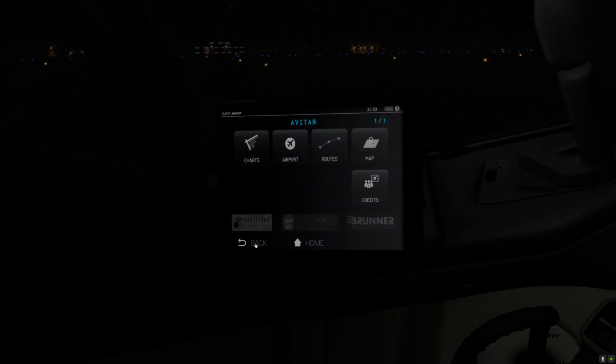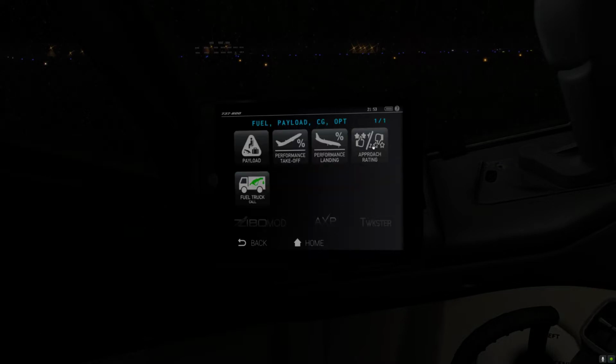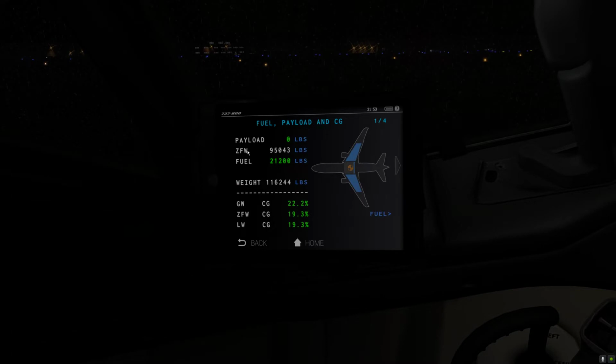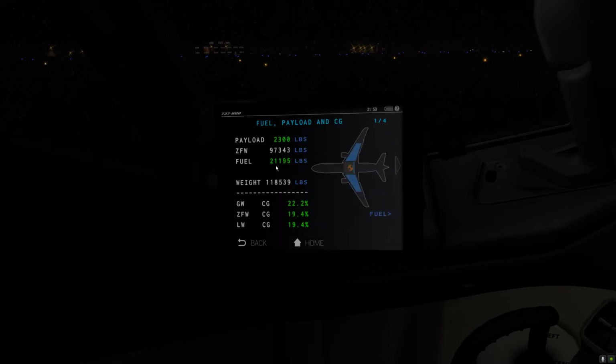Okay, let's go back into fuel, weight and balance, payload. Our payload is 2,300 pounds for this flight. Go to page 1. We're going to fuel this baby up with 25,000 pounds.